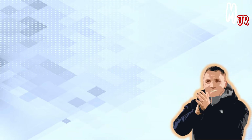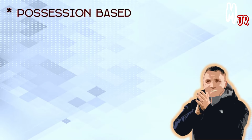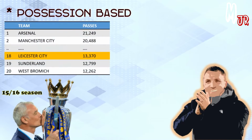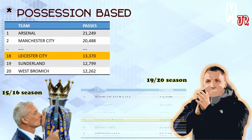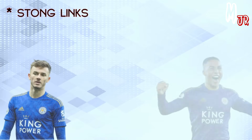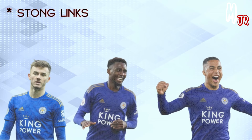Anyway, Brendan was able to transform Leicester City to use a position-based play style. During the 15-16 season, when Leicester won their historical Premier League title under Claudio Ranieri, the team was ranked 18th out of the 20 clubs when it came to the amount of passes completed. Today, Leicester is the 4th, right after Man City, Chelsea and Liverpool. The reason behind that is the strong links between the three midfielders, Tielemans, Maddison and Ndidi. Brendan gave specific responsibilities for each of them.